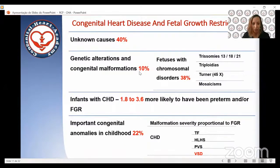Some important data. Fetal growth restriction is observed in 10% of fetuses with genetic alterations or congenital malformations. And if this alteration is chromosomal, especially trisomies, triploidies, Turner, and mosaicisms, the incidence is 38%. Children with congenital heart disease are 1.8 to 3.6 fold more likely to have been preterm or small for gestational age. And children with important congenital anomalies were restricted in 22% of cases, with the severity of the malformation proportional to the fetal growth restriction.